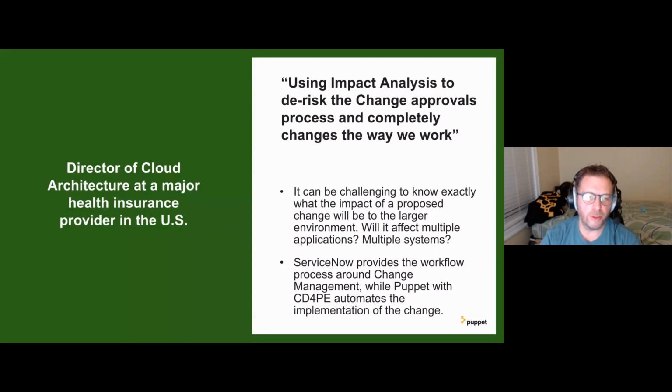The change is proposed. People say, well, it should only affect this number of systems. We've tested it on a group of systems. We think that's the only impact. It's a small change or it's a large change. Someone reviews it and then someone basically says, you know what? We'll go ahead with it. And here's our backup plan in case things go off the rails.